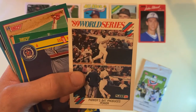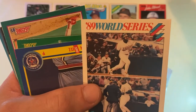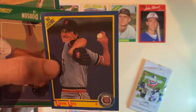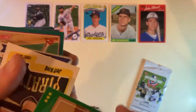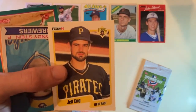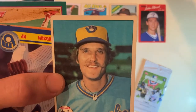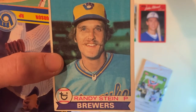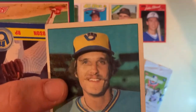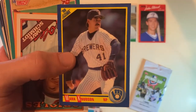1989 World Series. Parker's bat produces power. It's a Dave Parker card there. That's pretty cool. From 1990 Fleer. Kevin Ritz. We got Pat Dodson. Jeff King. That's Randy Stein. Look at that mustache on that guy. I like that mustache. What year is this from Topps? 1979. Mark Knudsen.